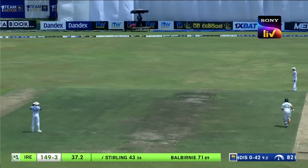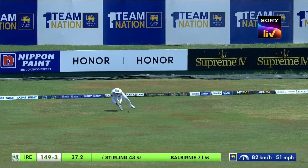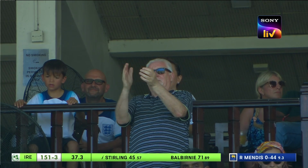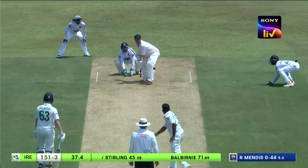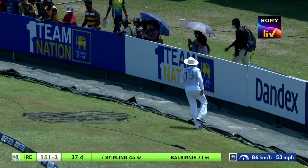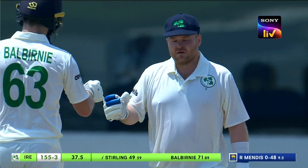Oh no. The 150 is up. That's not the line or the length to bowl with this kind of field. Just try and bowl on a length, maybe just outside the off stump, not short and wide. Goes again this time. Kusal Mendis couldn't get across. A boundary.